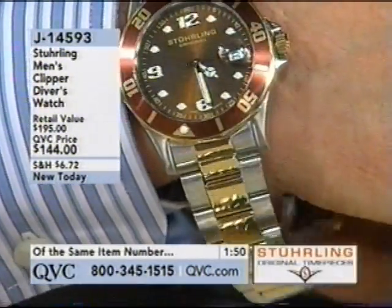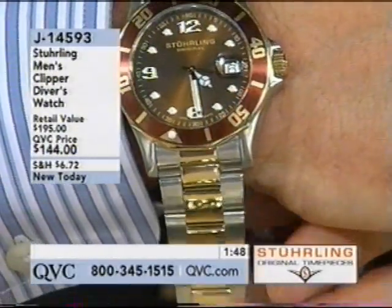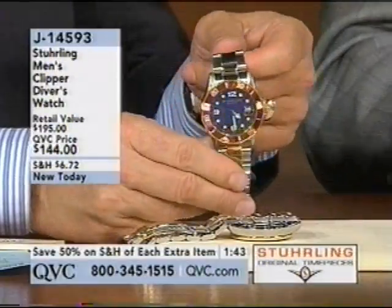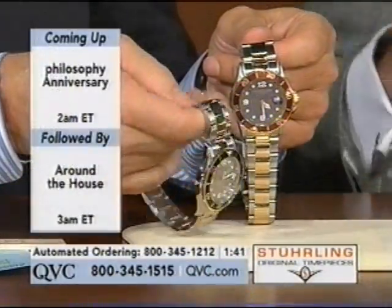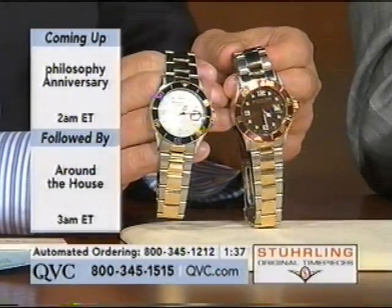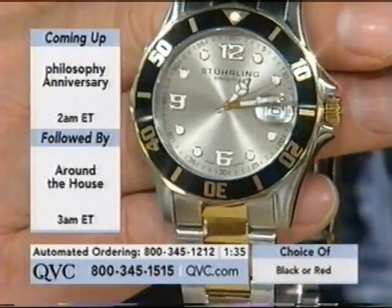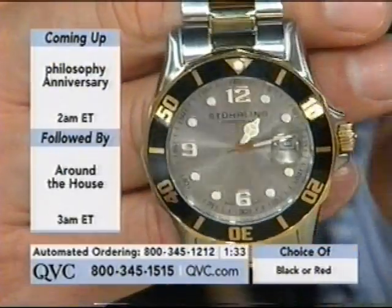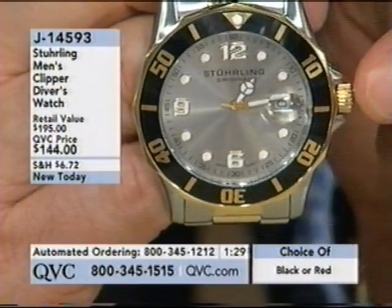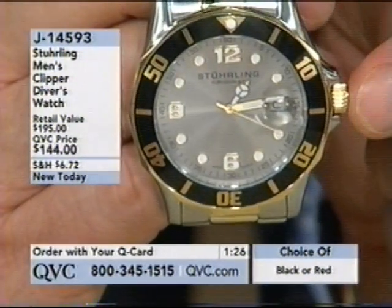And by the way, this also has a screw down crown, water resistant to 100 meters. And again, you're not going to find a screw down crown at this kind of a price, only on QVC, Dan. Two choices in the black and the red bezel. 144, again, we don't have a lot available. Here is the black bezel. It is a serious watch. We're down to three dozen in each.